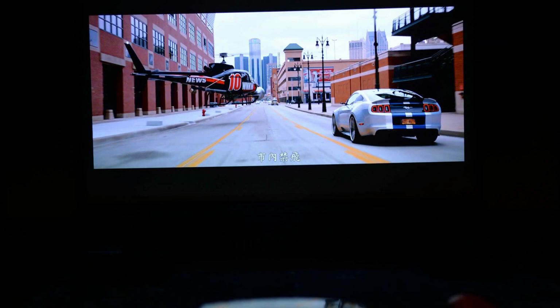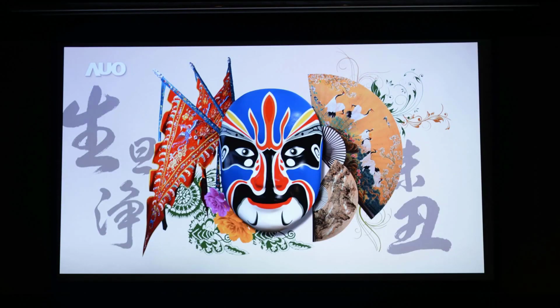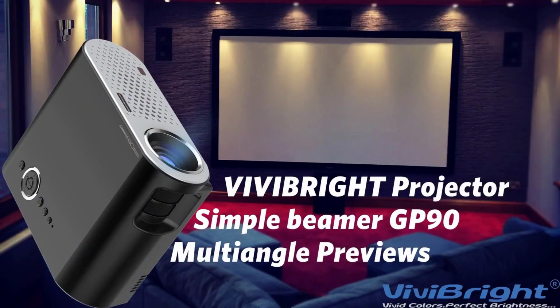The GP90 is also rated for an incredible 30,000 hours of lamp life. Realistically, you couldn't burn through this with a decade of normal usage. It's also in a budget range so low that buying a new GP90 is just as valid as replacing the lamp in the projector. We think it's the perfect item for those who want to have a better mobile experience but don't have the cash.